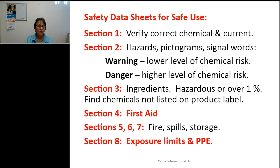Now this slide just shows us through Section 8. There are an additional 8 sections that can be present on a safety data sheet. There is one more section that we will look at in a little bit more detail, but the first 8 sections are the ones you really want to know about and how to use quickly, especially for safety, PPE, and how to do things in the event of a spill or an emergency. So that's why we have highlighted those on this slide.